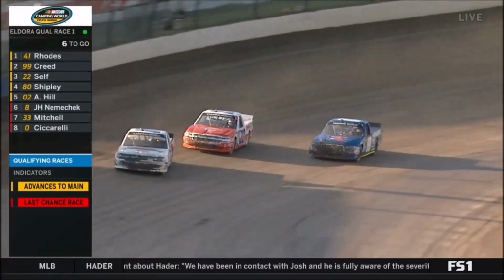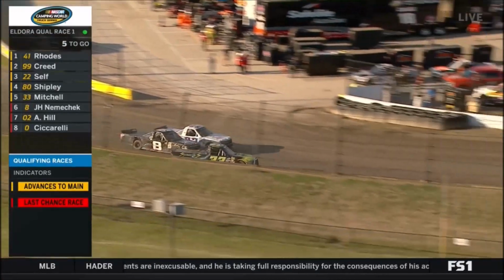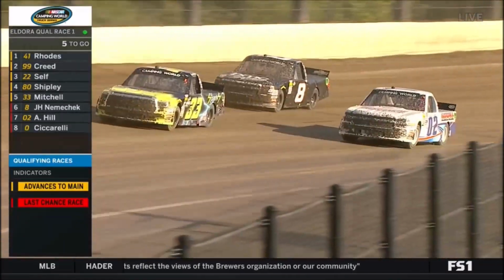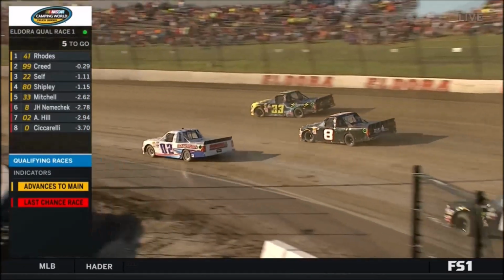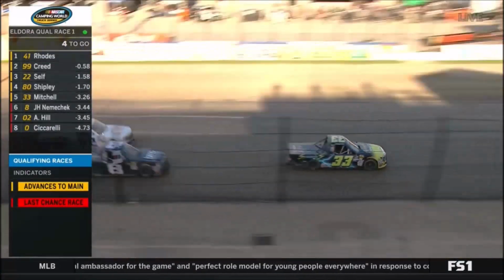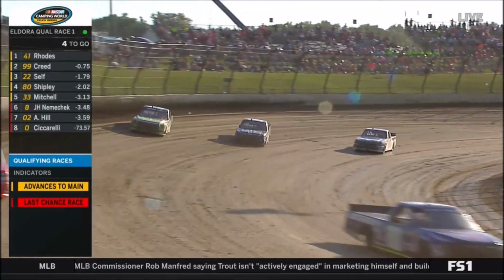You can see they start out on the bottom, and Sheldon Creed was able to show Ben Rhodes that the top was racy. Now they're all kind of migrating back to the top side. What a battle for 5th. Remember, that's the transfer spot, with John Hunter Nemechek in that beat-up 8 truck already. Braden Mitchell, the 33, the 02 of Austin Hill in there. What about Mitchell? He spun on the first lap, and he's been able to battle his way back into a position to be in the Dirt Derby later tonight. Mitchell was in that 5th spot, the 33 truck.